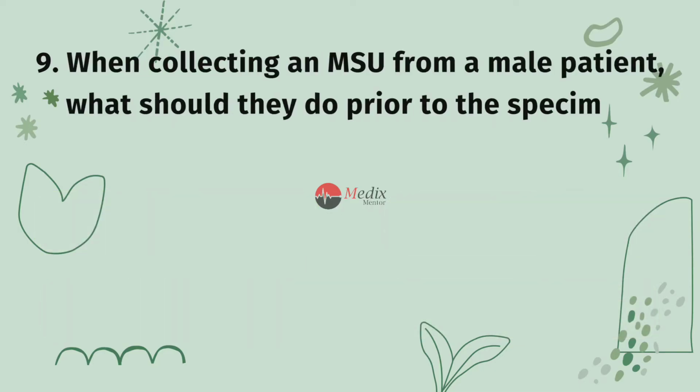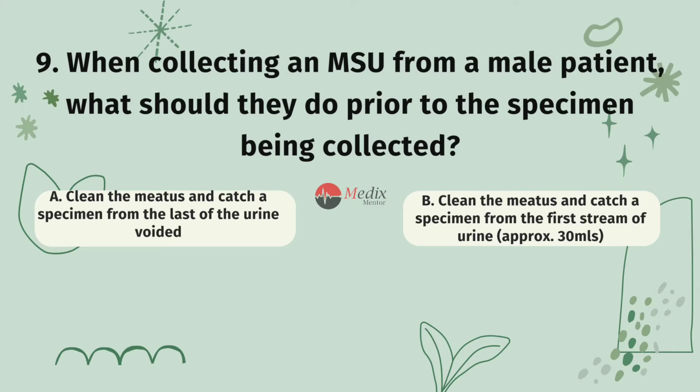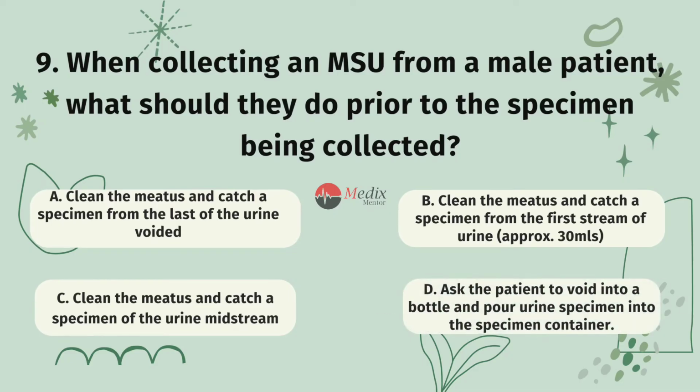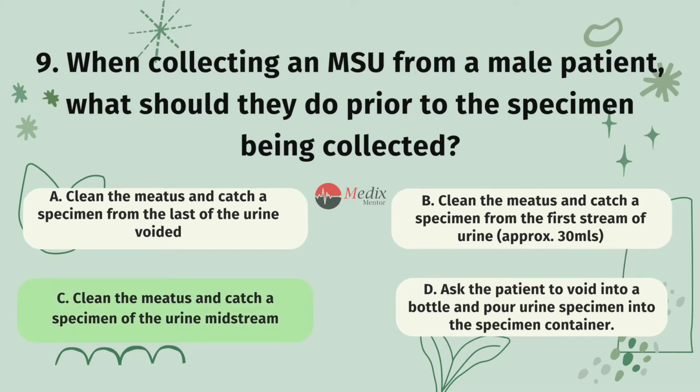Question 9. When collecting an MSU from a male patient, what should they do prior to the specimen being collected? Option A, clean the meatus and catch a specimen from the last of the urine voided. Option B, clean the meatus and catch a specimen from the first stream of urine, approximately 30 mls. Option C, clean the meatus and catch a specimen of the urine midstream. Option D, ask the patient to void into a bottle and pour the urine specimen into the specimen container. The correct answer is C.